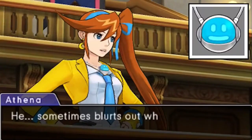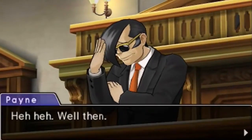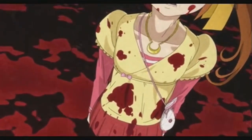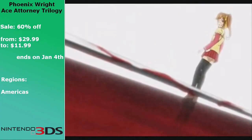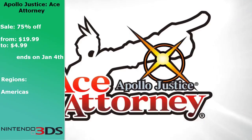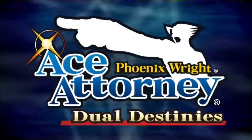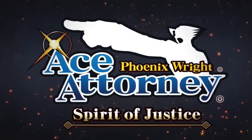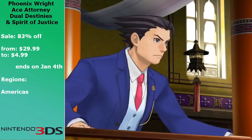The Phoenix Wright Ace Attorney Trilogy is a remaster of the original 3 games, and this is also available on more recent platforms such as the Switch and PlayStation 4 with HD graphics. It's still worth it on the 3DS, going for $11.99 with a 60% discount. Then Apollo Justice Ace Attorney is getting a 75% discount, going for $4.99. And finally, Dual Destinies and Spirit of Justice, which are 3DS originals and also have DLCs available by the way, are receiving 83% discounts, also going for $4.99.